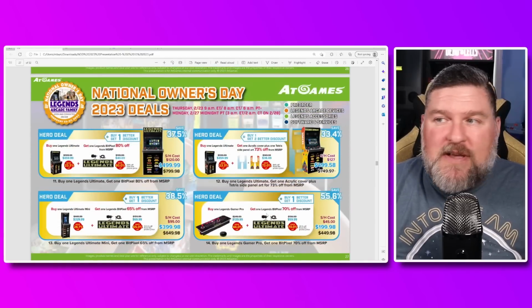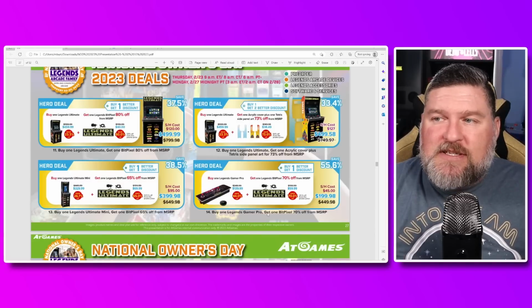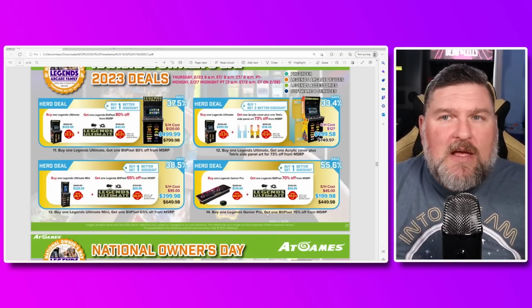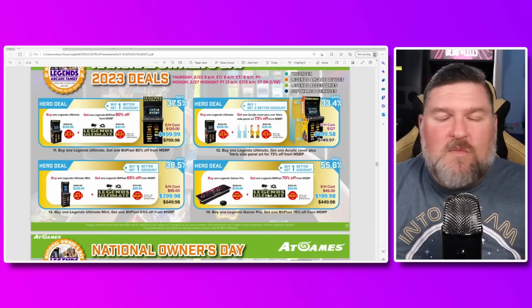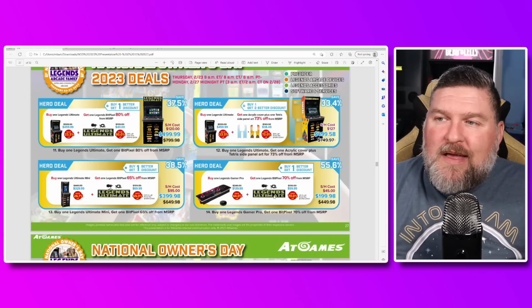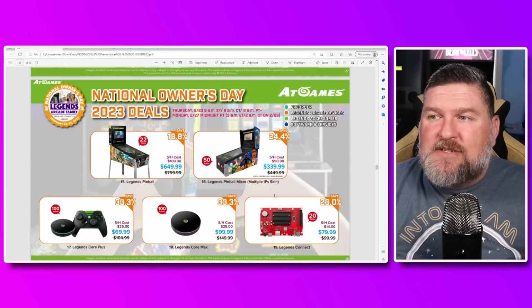Moving down, we got those hero deals we just discussed. Some more hero deals. We've also got one for the Legends Ultimate Mini with a Bit Pixel. I don't really understand that because I don't think the Bit Pixel can easily apply to that unless that's a new Bit Pixel. And then we've got a Bit Pixel included with the Legends Ultimate Legends Gamer Pro. I guess you could put it on the wall ahead of it if that's something that interests you.